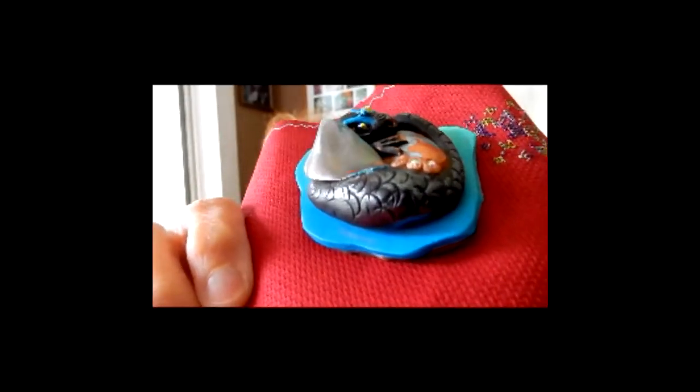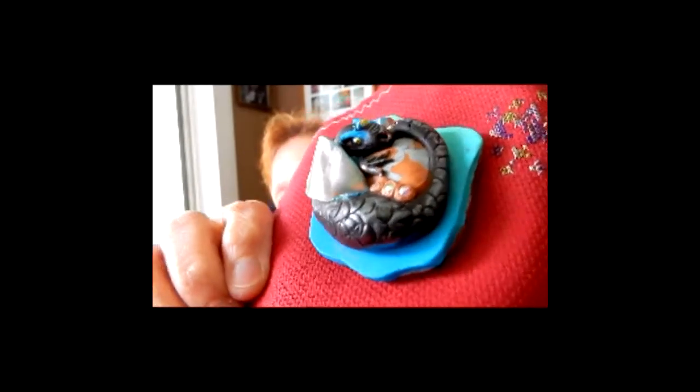And when I put it on the fabric, that's what it looks like. It's a lot bigger than the stitching. Can you see his eyes? And he has two. Here's the other one.